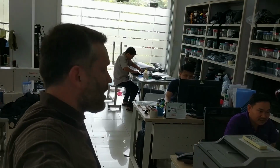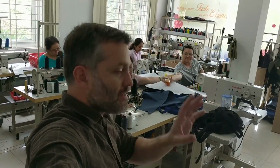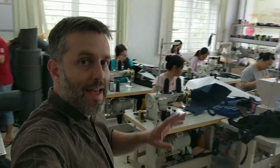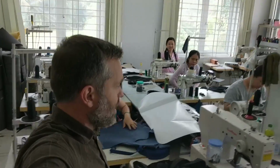So these two desks are where they make the actual patterns. So these guys are working in like CAD, basically AutoCAD. And then they come up with the patterns, cut them on the paper cutter, and after that, they get cut out and then sewn. So we have 6 lovely ladies here sewing.